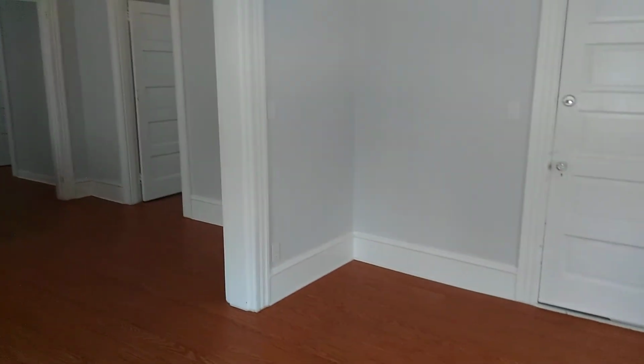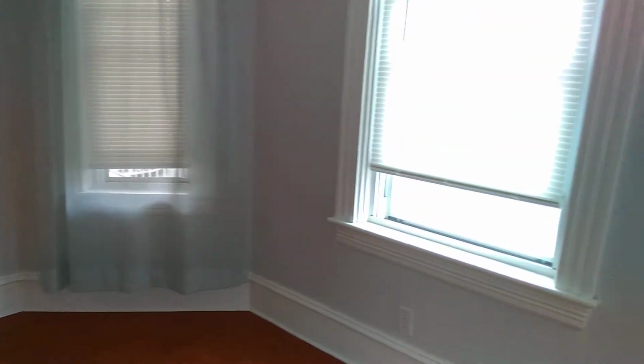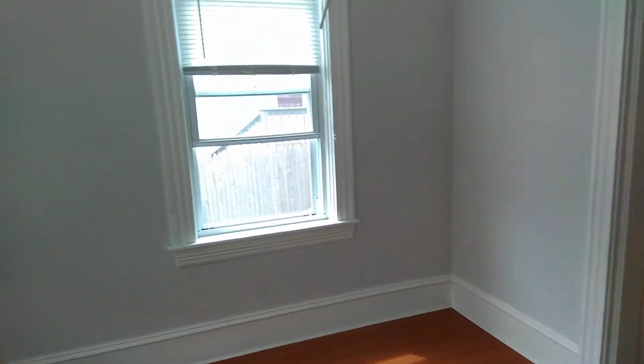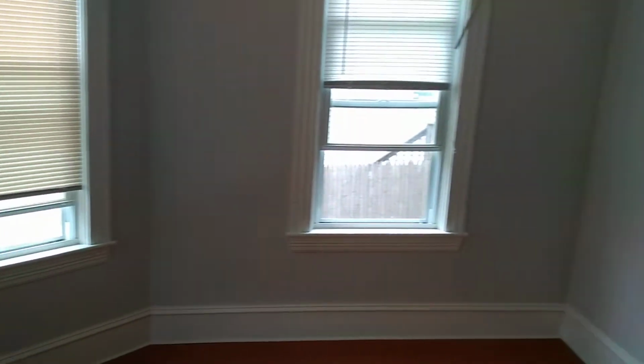This unit has immaculate panel floors throughout the whole unit, as well as old-fashioned moldings around the windows and doors. Here we have the main room. It can be a parlor or living room area. Plenty of natural light from the windows.